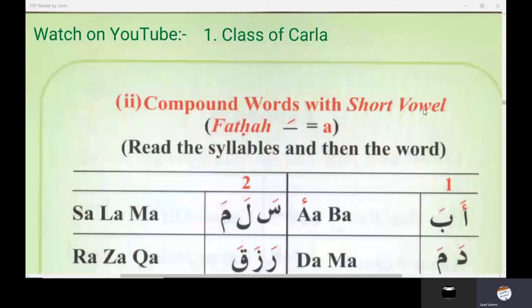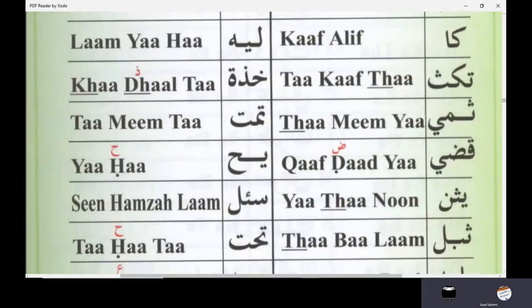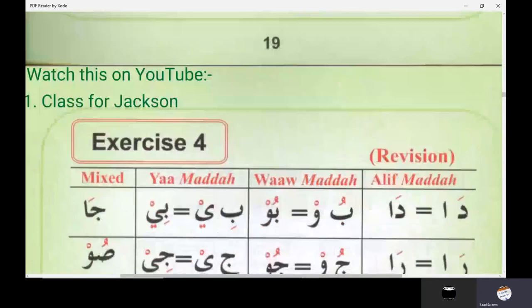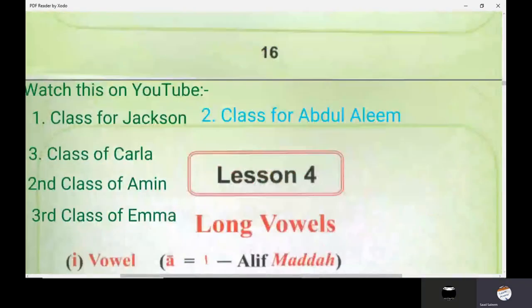Bismillah ar-Rahman ar-Rahim. Today we'll start from page number 22. Compound words with short vowel. First we will revise the old lesson. Long vowel. Start it.